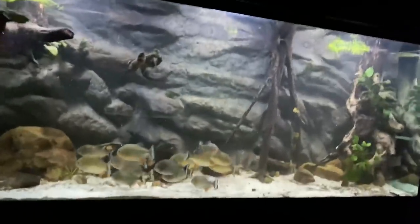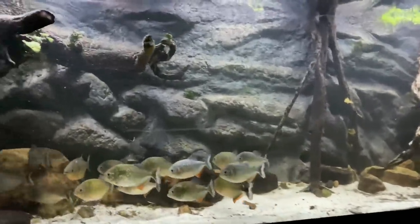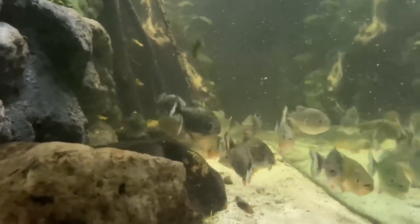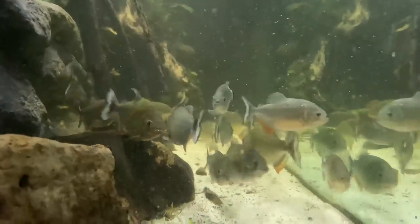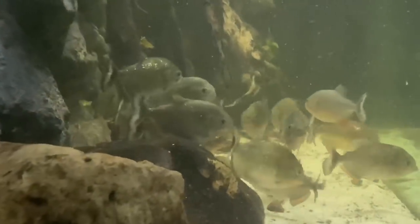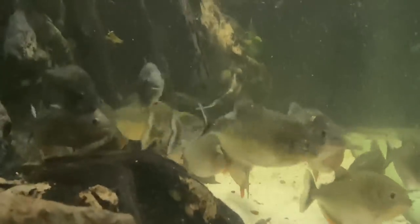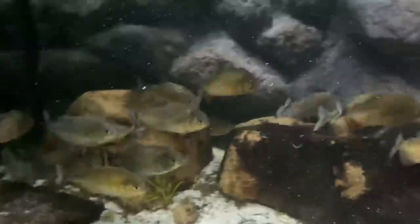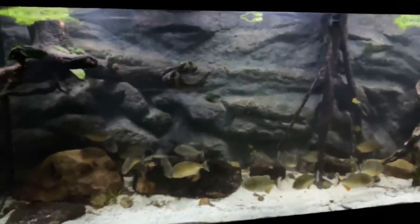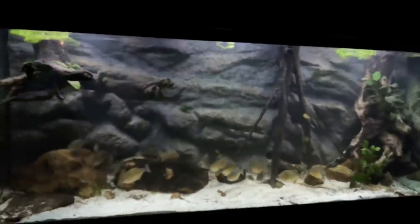Well, let's try to get some cool footage right now. See what I can catch or show you guys some awesome footage, how they're actually coming up to investigate. Kind of feels like you're in the water swimming with them. Check it out. That's it for the juvenile, kind of awkward feeding.